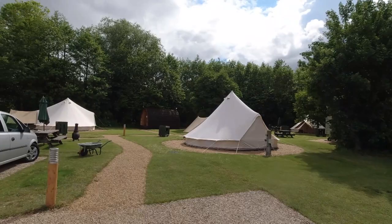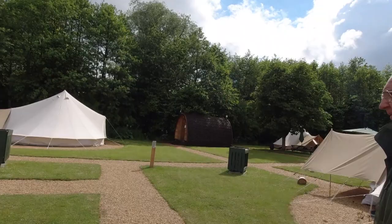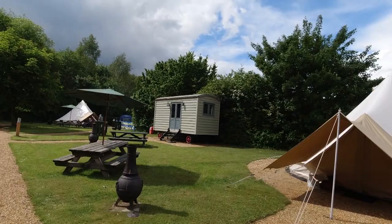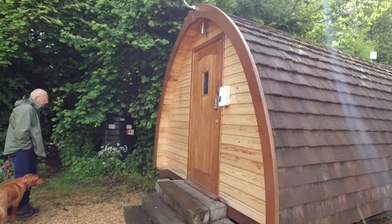Lovely little area. Got another hut over there, which is also for hire. Looks like these are named. Oh, and there you have the shepherd's hut, which is really nice. Looks really nice. Lovely little area this is. Very nice. It's a bit muddy, isn't it?